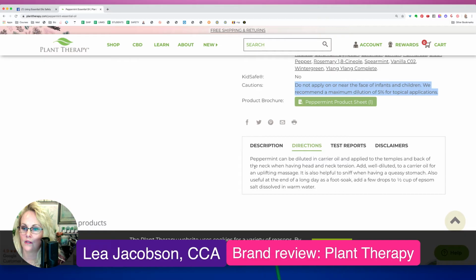Applied to the temples and back of the neck when having a head and neck tension. That can be useful, but I find for headaches or migraines that inhalation is going to be super, super, super duper effective without having to use topically.